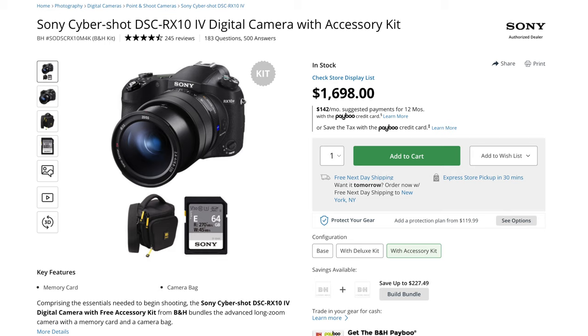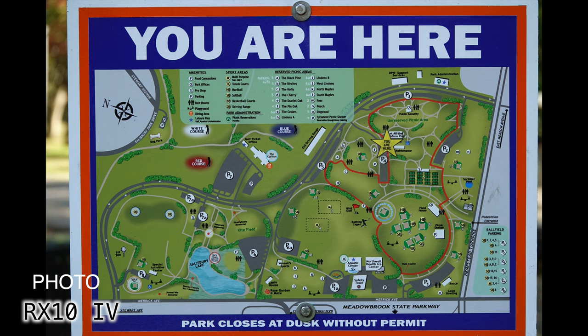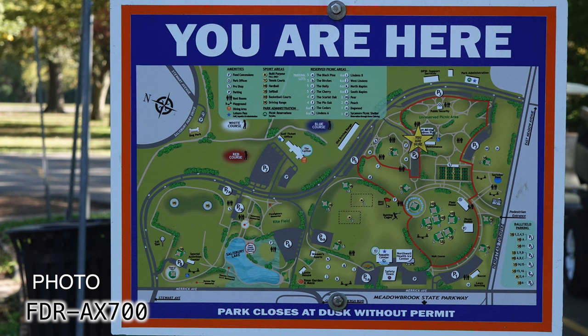This has a 20 megapixel sensor. This only has a 14 megapixel sensor. But again, as a point of comparison, let's take a look at the same park sign and see how they compare. So using that same sign as a test at wide angle, here is the AX700 and here is the RX10 Mark IV. A lot brighter and more contrasty. And you can see the richness is really there with the RX10 Mark IV.